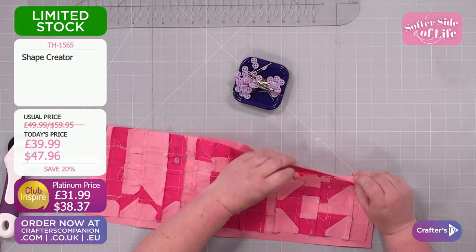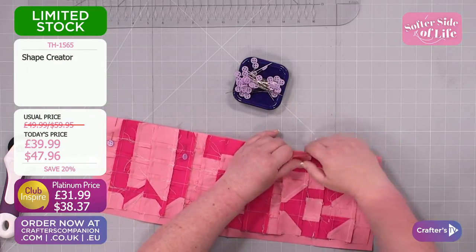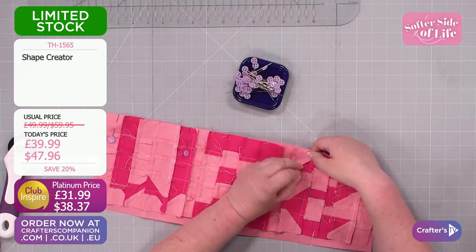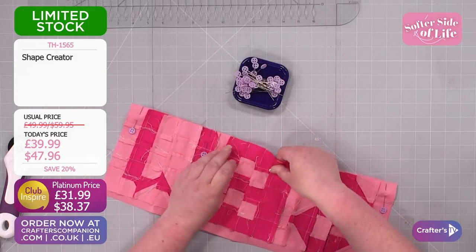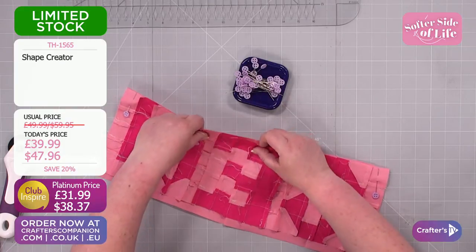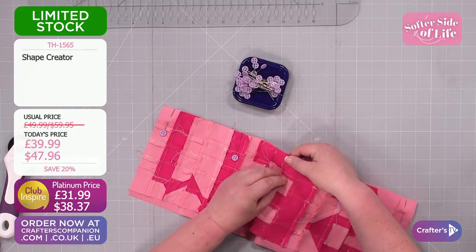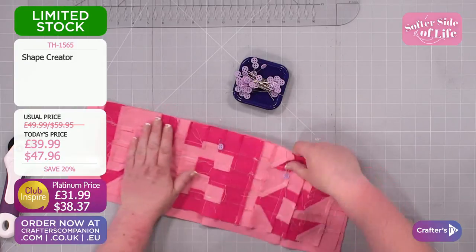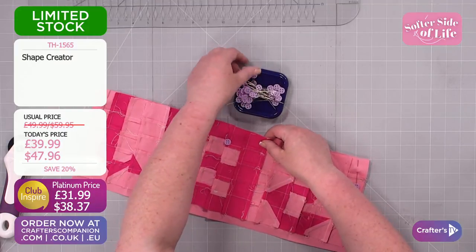So all I'm doing is just pinning this along here. Again, you could use your clips at this point. It's going to do the same job. And the reason why I'm pinning from the letter side is because I want to make sure that I stitch through any diagonal points. So I've got some diagonal points on my S. I'll show you in a second. Let me just get that pinned in.